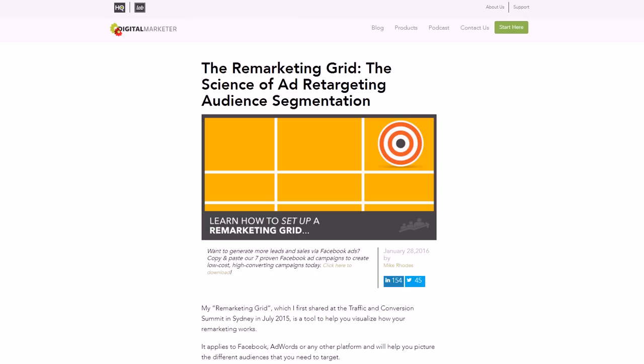So there's a great article on Digital Marketer. Digital Marketer is one of the better go-to blogs for a couple of things, but advertising is their main strength, in my opinion, and remarketing is something they've done very well. They basically have it down to a science, and this article will teach you kind of the science of remarketing and retargeting using advertising. So check out this article, The Remarketing Grid, The Science of Ad Retargeting Audience Segmentation.